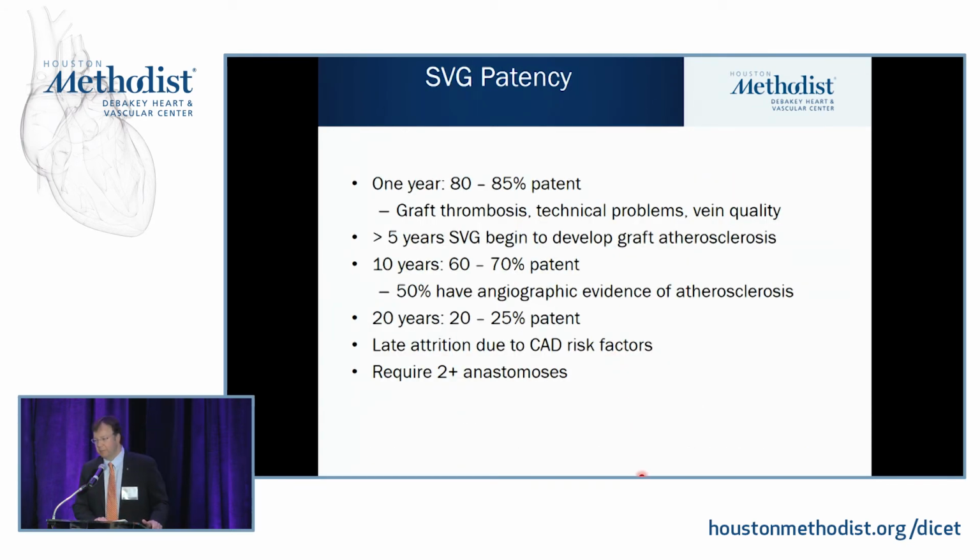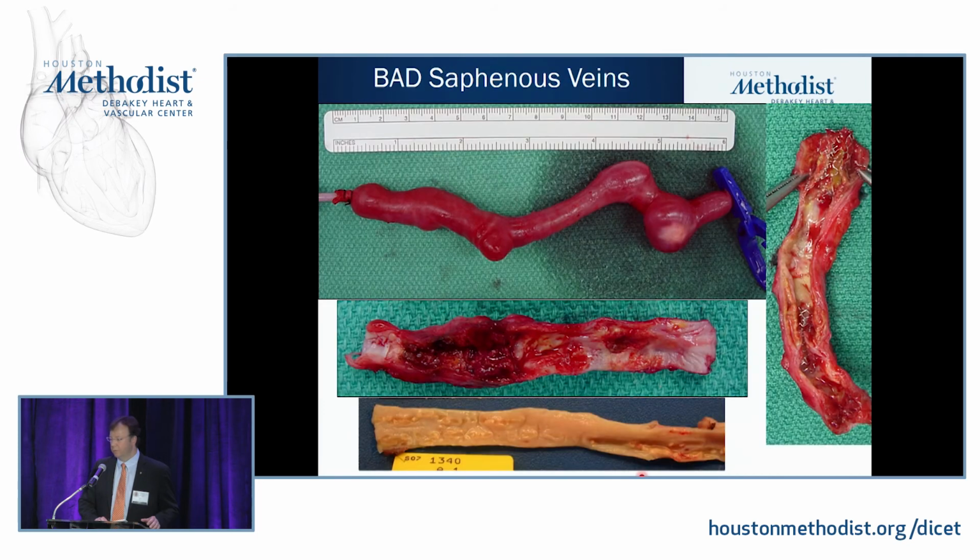So vein graft patency we talked about, maybe about an 80 to 85% 1 year patency rate. If the veins fail in the first year, it's usually graft thrombosis, technical problems, or the vein quality that causes it. Greater than 5 years, you start to see graft atherosclerosis. At 10 years, they're 60 to 70% patent, and most of them have angiographic evidence of atherosclerosis. So the late attrition of the vein grafts is usually due to coronary artery disease risk factors.